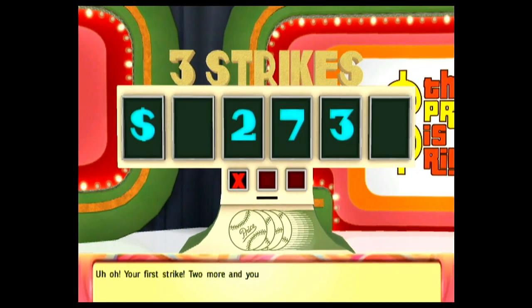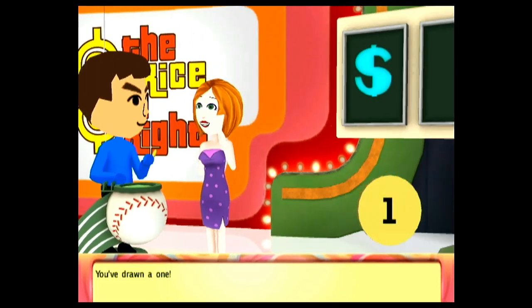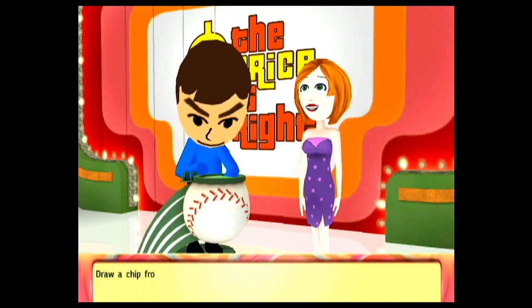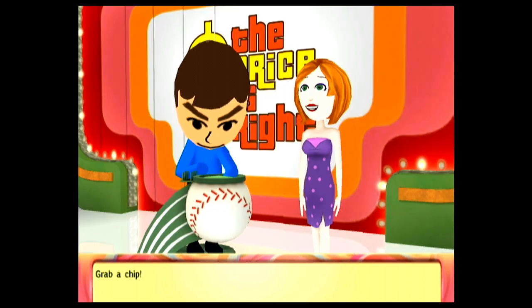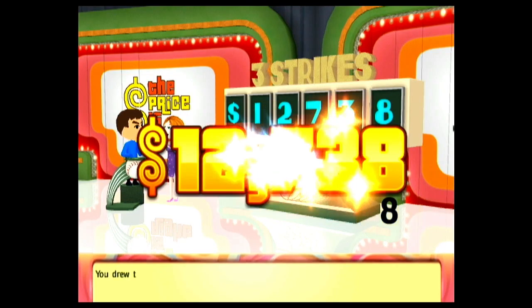Uh-oh, your first strike. Two more, and you lose. Draw a chip from the bag. You've drawn a one. Place the number on the board. You're right. Let's mark it on the board and discard the chip. If you draw the number, you win. Good luck. Draw a chip from the bag. Your second strike. Be careful. One more, and you're out. If you draw the number, you win. Good luck. Grab a chip. You drew the last number. You win.